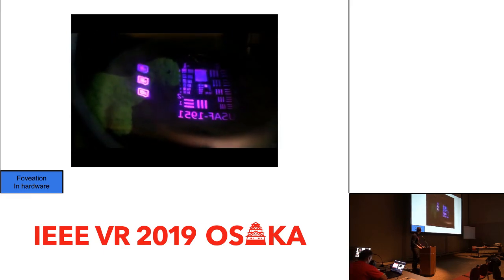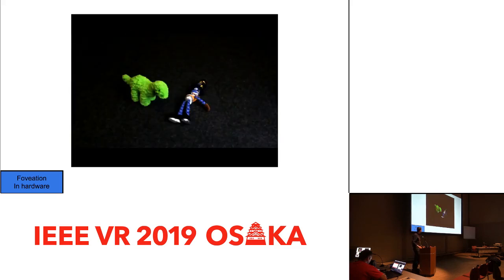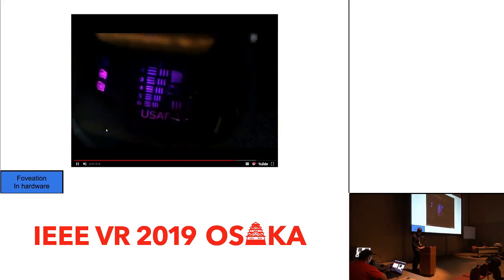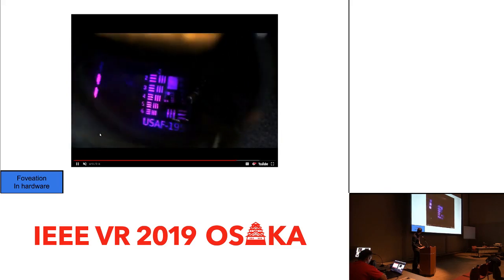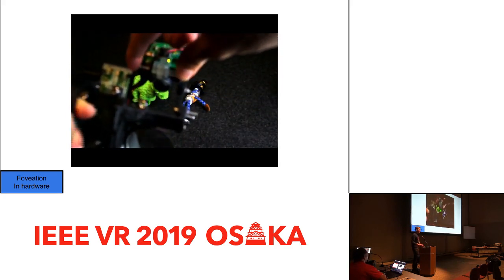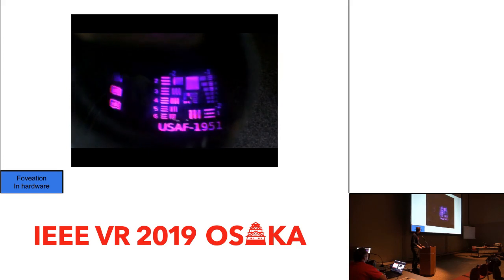Here you see the same static prototype that I showed before, but this time it has a mechanical spring load that you'll be seeing. Let's see. This is the spring. So basically a small, tiny motion in front of a projector will get your content to be projected at a different visual field of view, and you can do this in a foveated fashion.